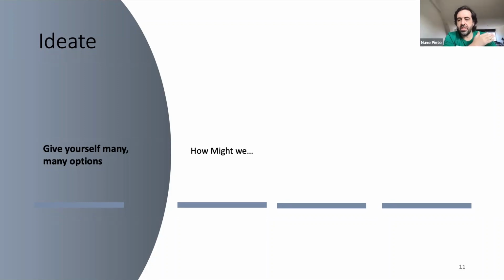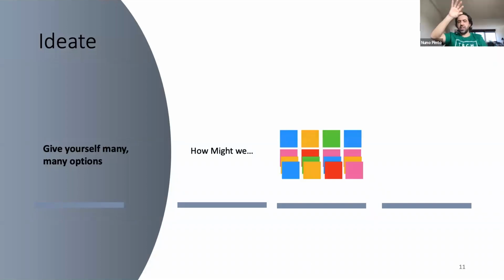So if we use the previous design principle example, we had: our platform database is so fast that there's almost no latency. The way that we would transform this into a how might we would be: how might we make our platform database so fast that there's almost no latency? And you would get like 3 or 4 how might we's, and those would be the ones that you're going to address. So what we will do in the next step is put those how might we's on post-its and have everyone individually ideate.